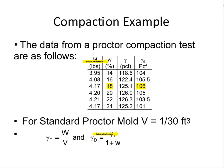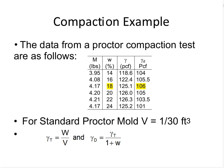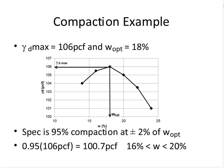So I'm going to plot water content versus dry unit weight, on the next page. I plot water content on the horizontal and dry unit weight on the vertical, and this is my Proctor curve for that soil. You see again, unit weight increases with increasing water content, and then once we hit the maximum dry unit weight, gamma d max, it starts to fall off. From this plot, I identified that my gamma d max was that top point there. If I go back to the previous slide, those were the values highlighted in yellow, 106 and 18. So my gamma d max is 106 pounds per cubic foot, and my optimum water content is 18%.